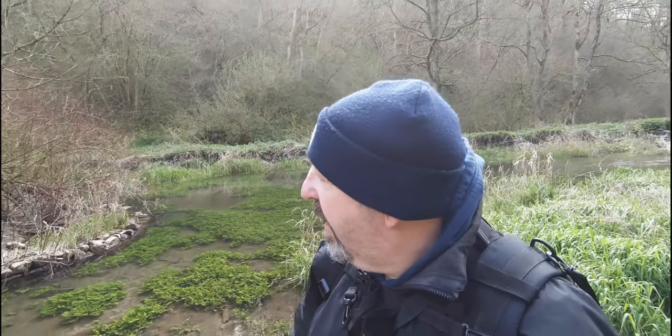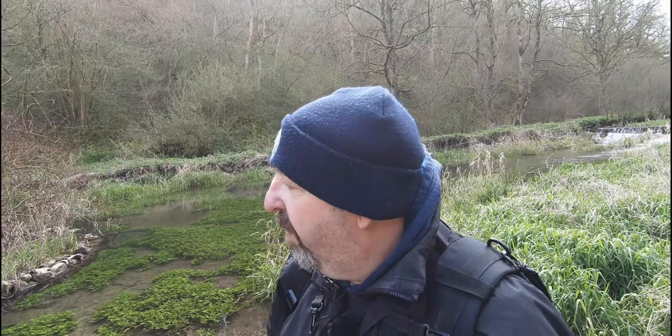This week I'm at a place called Lathkill Dale, which is in North Derbyshire in the Peak District. I'm here mainly for a waterfall, but I thought while I was out and about, I might as well pack myself up like a pack horse, bring my big lens and see if I could get some wildlife shots while I'm here.